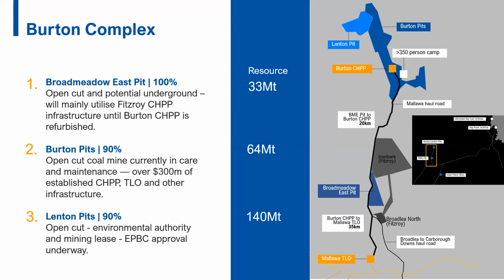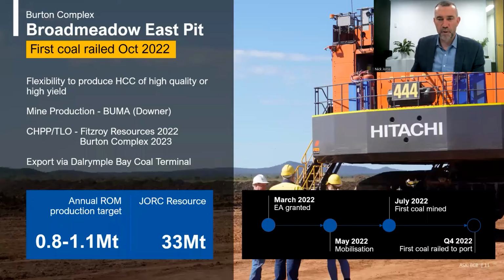So within that complex, Broadmeadow East is the first pit we've got, which we've opened up now. And we're well into that now. I'll show you some photos of that. Steady state production there, around 1 million tonnes a year. We've got Boomer in there, the old Downer, doing the contracting work for us. Once again, I'm very proud of the team. We had the environmental authority granted only in March, mobilised in May, and despite the wet, first coal in July, and we've railed our first coal to port already, as I said.